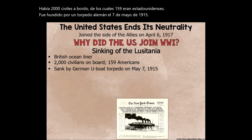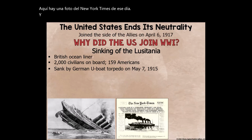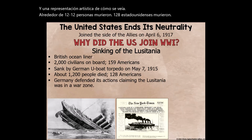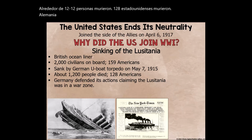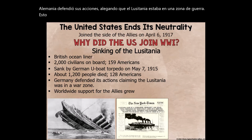Here's a picture of the New York Times from that day and an artist's depiction of what it looked like. About 1,200 people died. 128 Americans died. Germany defended its actions, claiming the Lusitania was in a war zone. This led to worldwide support for the Allies.